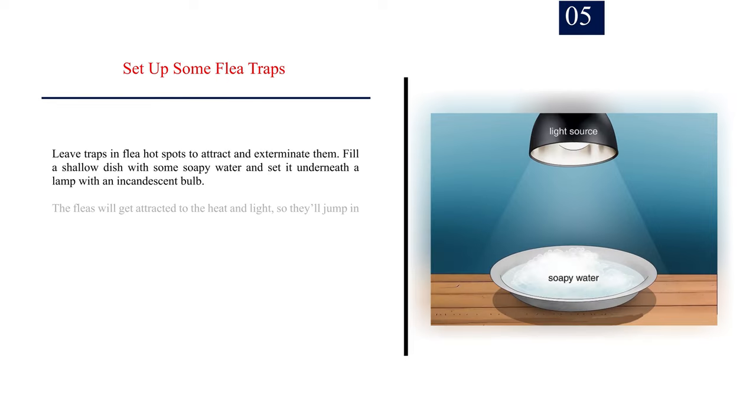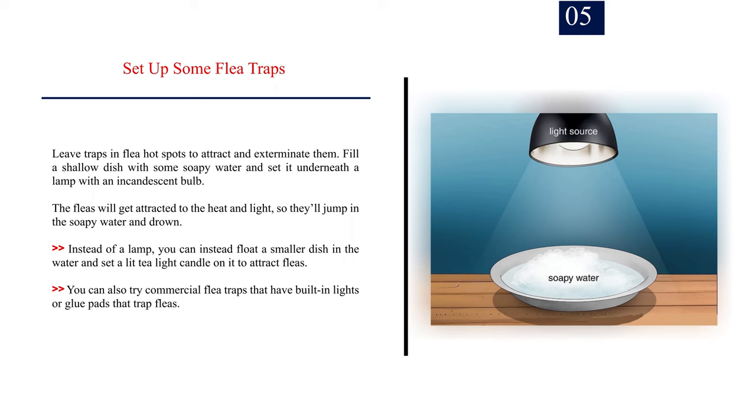Number 5. Set up some flea traps. Leave traps in flea hotspots to attract and exterminate them. Fill a shallow dish with some soapy water and set it underneath a lamp with an incandescent bulb. The fleas will get attracted to the heat and light, so they'll jump in the soapy water and drown. Instead of a lamp, you can float a smaller dish in the water and set a lit tea light candle on it to attract fleas. You can also try commercial flea traps that have built-in lights or glue pads that trap fleas.